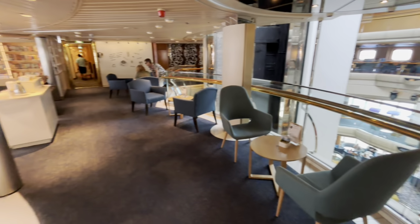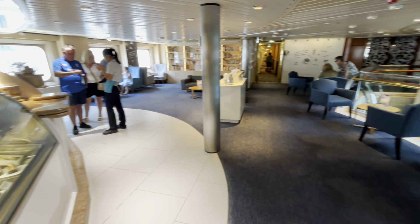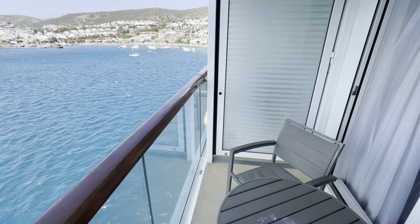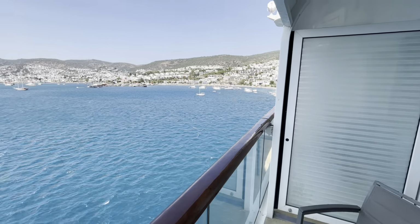Back on board and straight to Coffee Port for iced coffee. I'm gagging. And then I'm going to freshen up and head back out because I want to see Bodrum as well. I want you to see it. I'm good to you. I'm really good to you. Alrighty, are you ready for this walk into Bodrum? Let's do this.